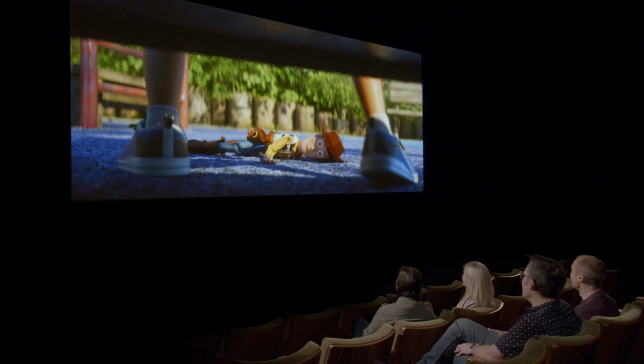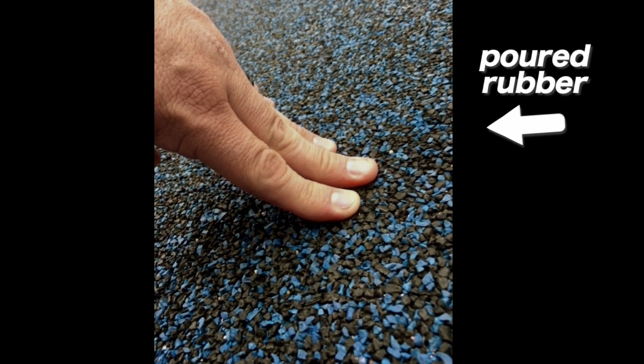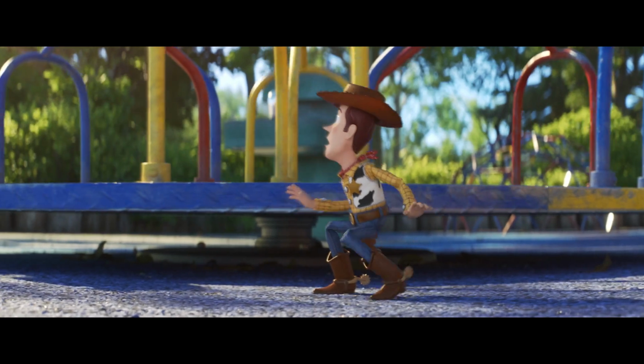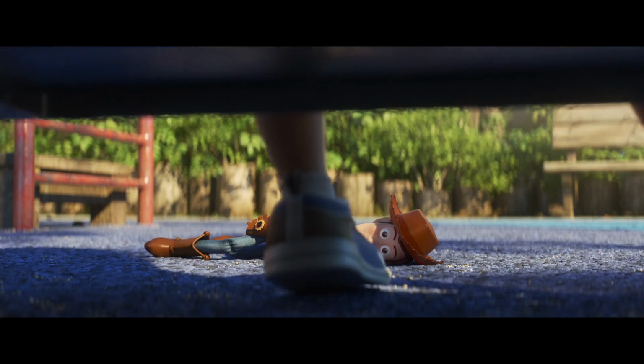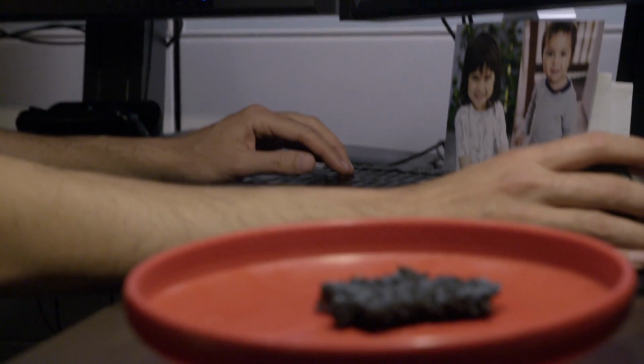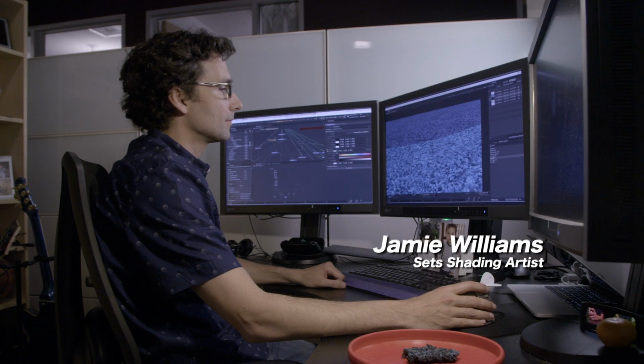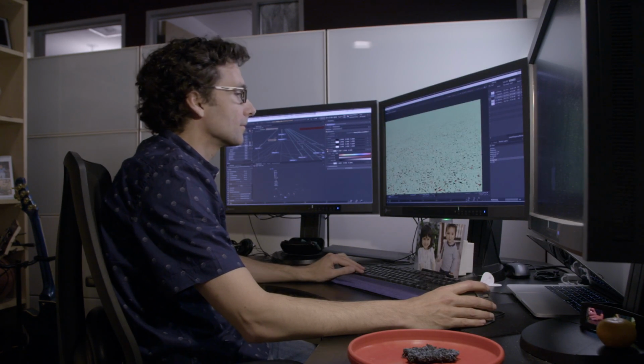We learn about all sorts of things we wouldn't normally learn about, like the fact that this soft rubber ground, I think it's called poured rubber, and it's made out of recycled car tires. When you see Woody lying on that blue rubber surface, the shader on this sequence has kids, so he's going to these playgrounds always, and he actually had a piece of this rubber surface in his office, and it really shows how he's got all the little details of that surface, even down to the little sparkles.